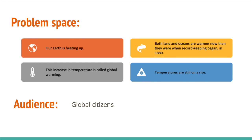Hence, to tackle global warming and spread awareness amongst people, we came up with a fun and interactive solution. For the potential user group, at this stage, we're taking the scope a bit wider: every human being living on the Earth. It is everyone's responsibility to protect our environment, not only for ourselves, but we also need to consider the future generations.